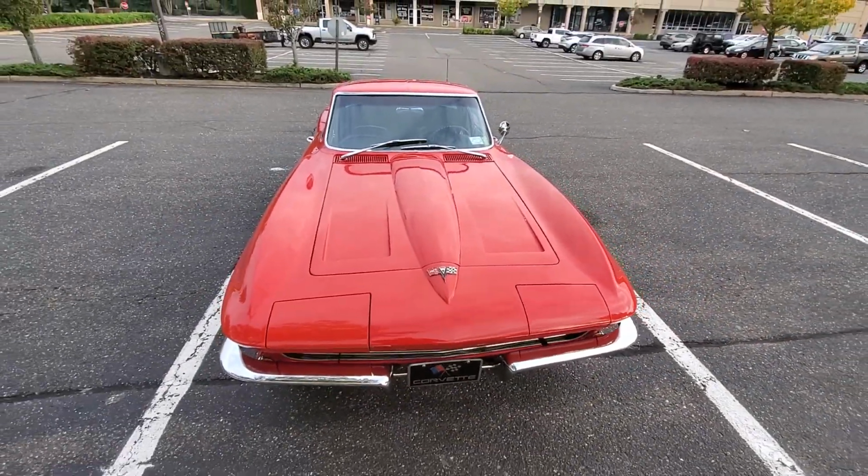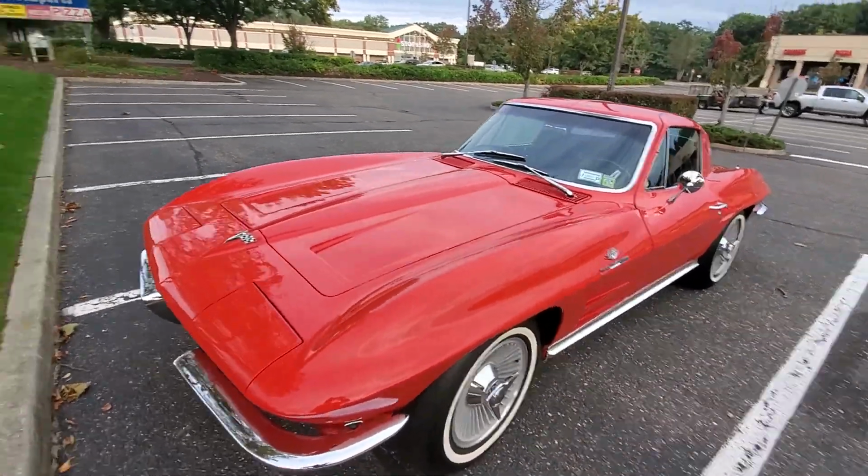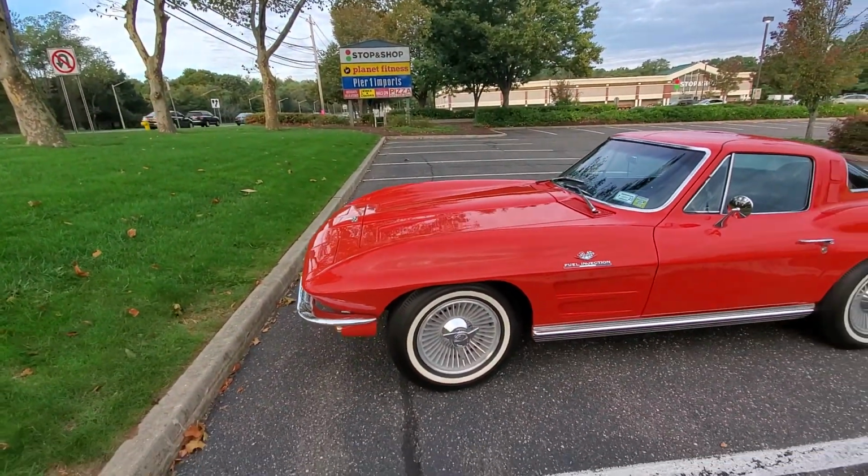Pretty awesome, right? I thought maybe because it was pointed towards the road, it had a for sale sign on it.